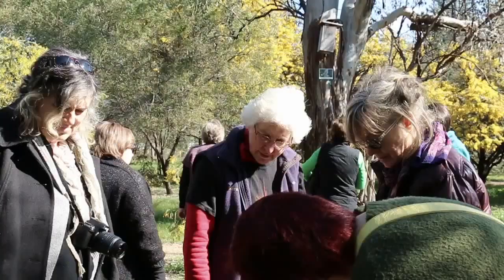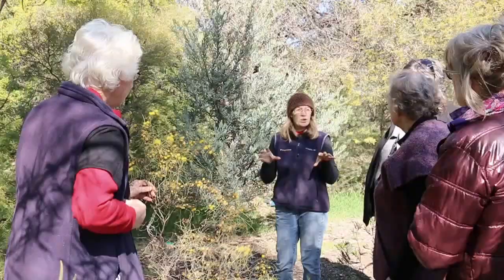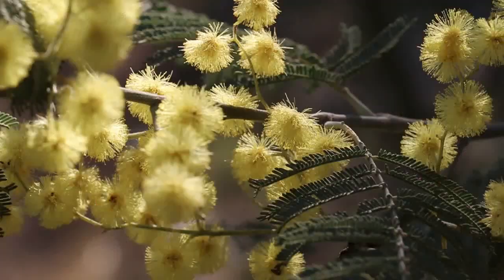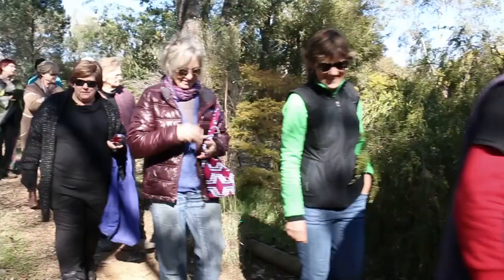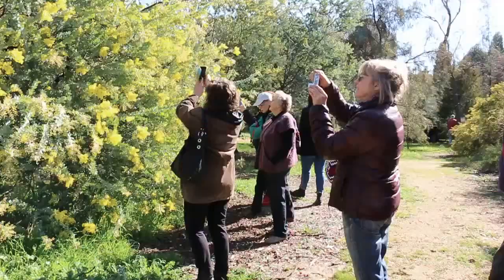And this is one that flowers at any time of the year. Oh, if it rains, this flowers. The wattles themselves have brought so many little birds back to Wirramin. I always tell people, if you want to have birds in your garden, plant wattles. We've been able to bring a lot of the wattles back, and the wattles are so important in the landscape and so important to the wildlife and the habitat.